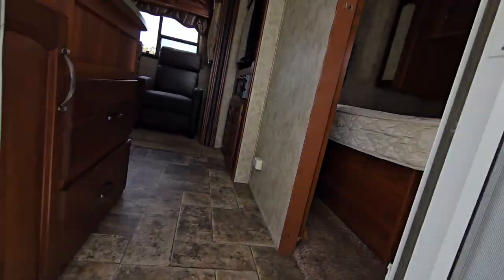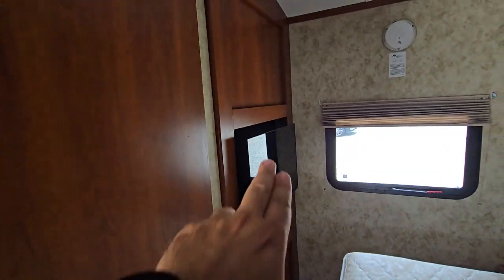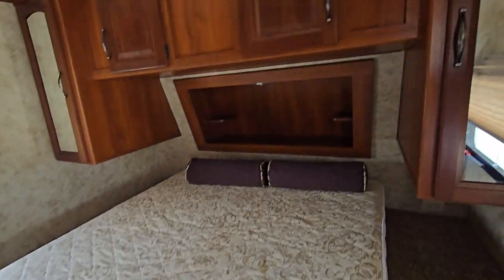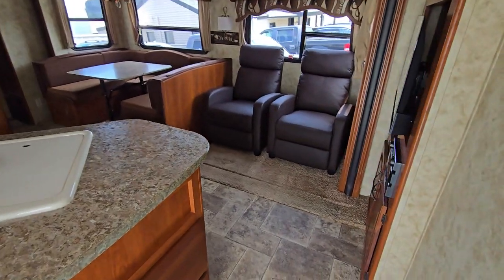As soon as we walk in the main door, to your right is your private bedroom. This has sliding pocket doors, flat screen television, plenty of storage all the way around, guys. There's even storage underneath the bed as well, and you've got lighting back there as well, guys. So we're going to come back to the front.